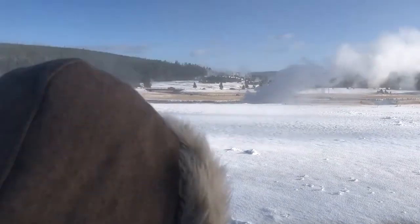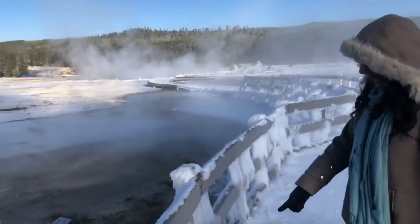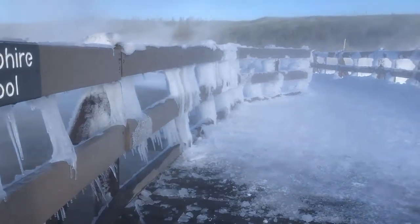So, also, look at this. All the icicles that form. Yeah, we're pretty much in the winter wonderland. It's kind of awesome.